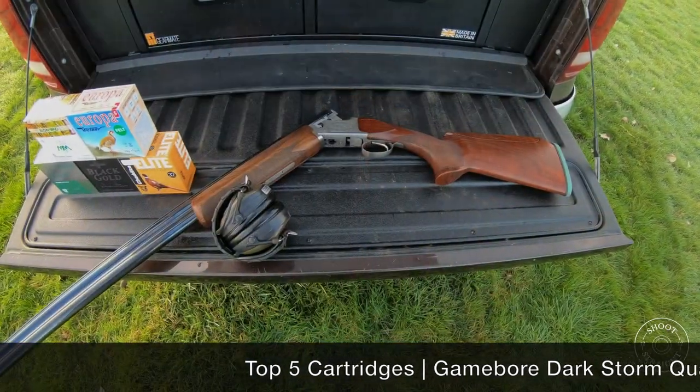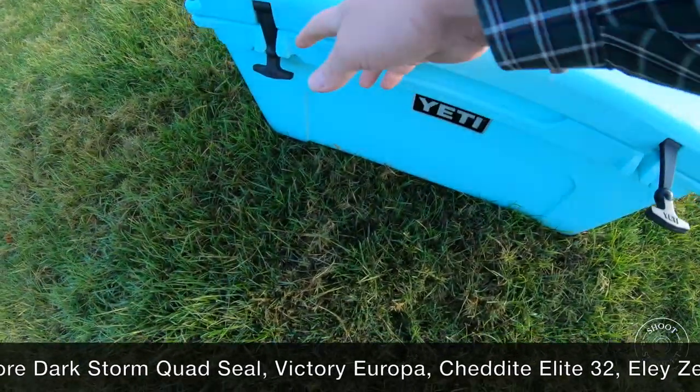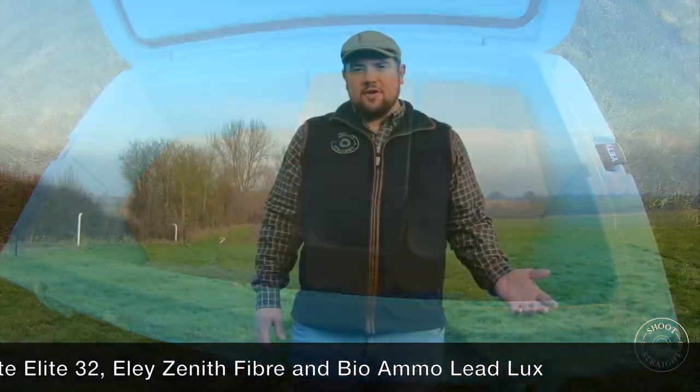So we're taking the top five cartridges and we're going to set up some ballistic gel at 50 yards. We're going to shoot each gel with a different cartridge, and then we're going to measure the penetration that the pellets achieve on that gel.